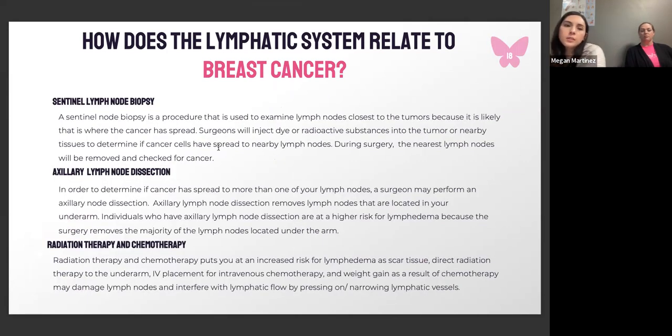So a sentinel node biopsy is the procedure that is used to examine lymph nodes closest to the tumors, as it's likely that's where the cancer has spread. Surgeons will either inject dye or radioactive substances into the tumor or nearby tissues to determine if the cancer has spread to nearby lymph nodes. And then that's when the nearest lymph nodes will be removed and checked for cancer. And that may cause lymphatic dysfunction and put you at risk for lymphedema.